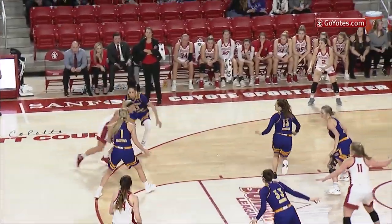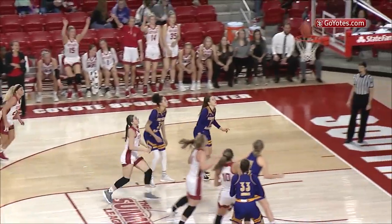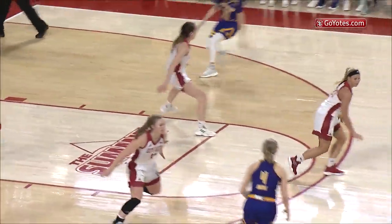Move more. Side to Madison McKeever. Tries to drive inside the paint. Pivots back around. Three ball on the way. Duffy, splash. Kira Duffy has 10. And South Dakota leads it 64-40.